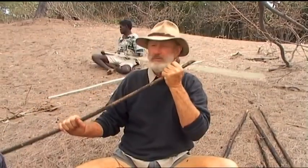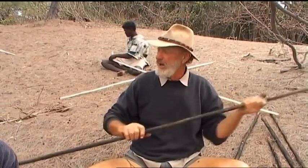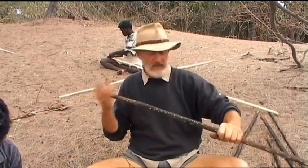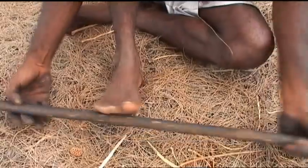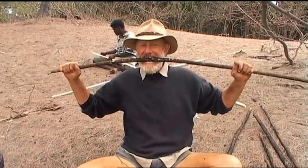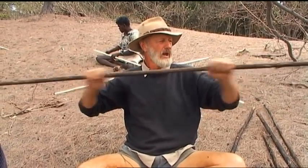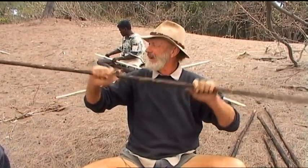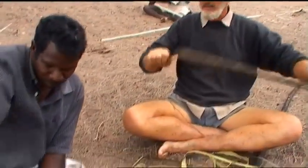Once these spear shafts have been heated up on the fire and they're still hot, it's just a matter of getting all the bends out of them, using the pressure of the feet or the teeth here, and just work all the way along the shaft until you get it dead straight, and then take the bark off.